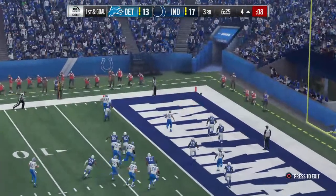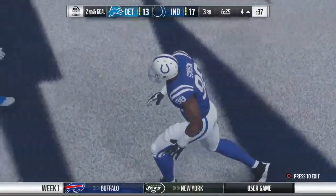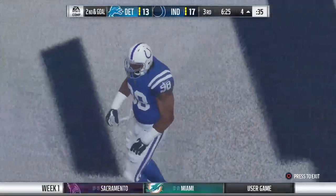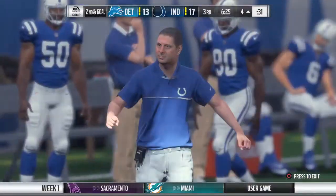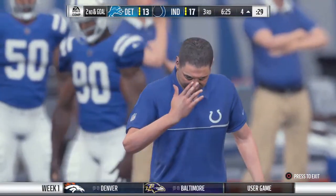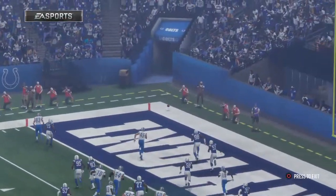Operating from the gun, Bowman. And his throw is incomplete. Down this close to the goal line, first down. Surprised that wasn't a run? I am, and you know I'm old school. I want to run the ball on first down in this situation because second down, that gives me an option of running play action and maybe throwing it.